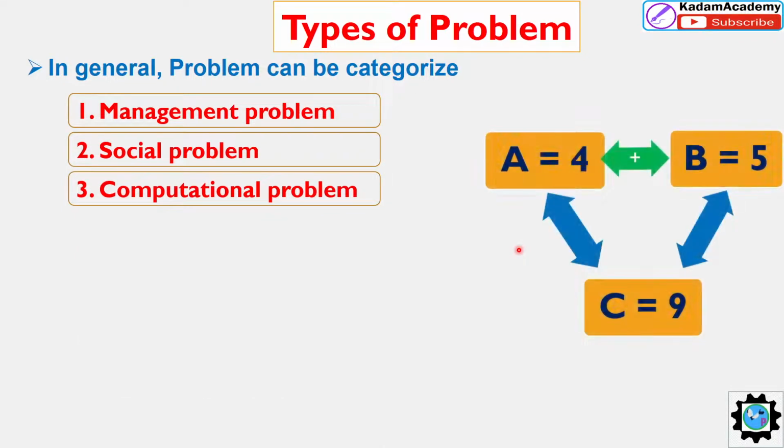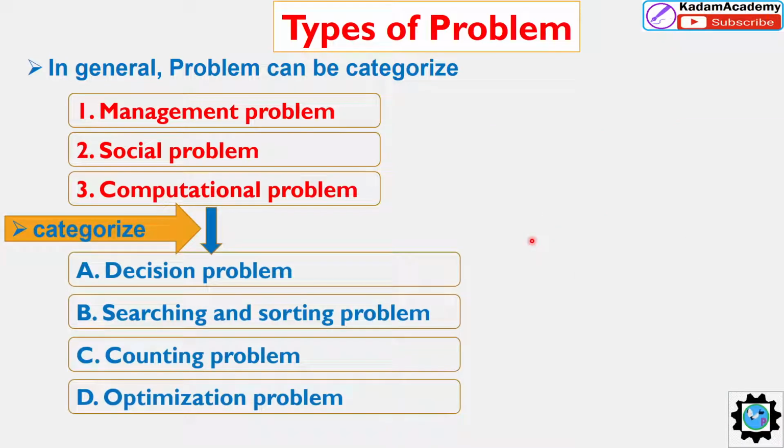Computational problem. Here, what will happen? Example, finding the best route. Okay, I will give you another way. Suppose this is a change of a set of problems from one to another according to some defined rule. Like this one in front of you, A is 4, B is 5. These are the two variables. We have to do addition. What is the addition? 9. It will display this. This is nothing but the computational problem. It is again categorized according to decision making. Here are the 4 categories of the computational problem: decision problem, searching and sorting problem, counting problem, optimization problem.